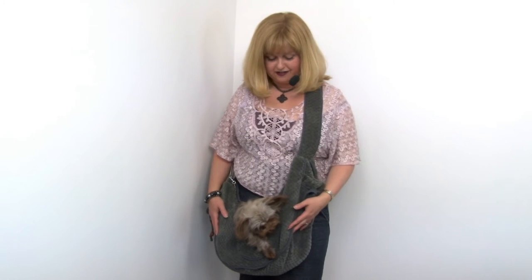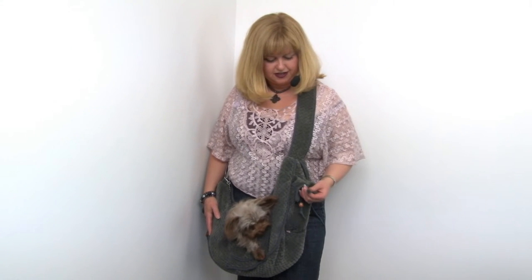It's also lined with fleece that's in a fun plaid pattern. So it's just a classic look that's comfortable and a lot of fun. It has decorative beads on the ties on the side pockets, which is another nice feature. It's just a great bag and one that you'll use again and again.